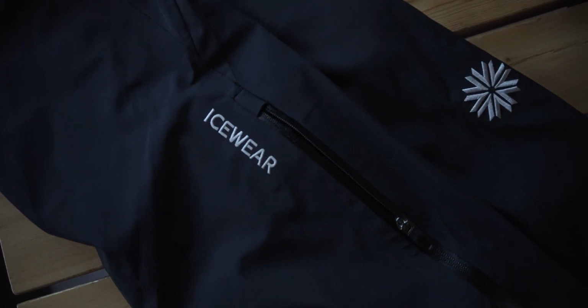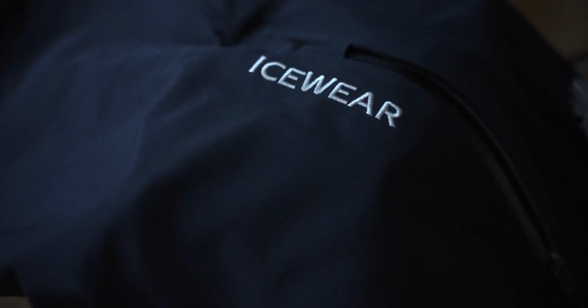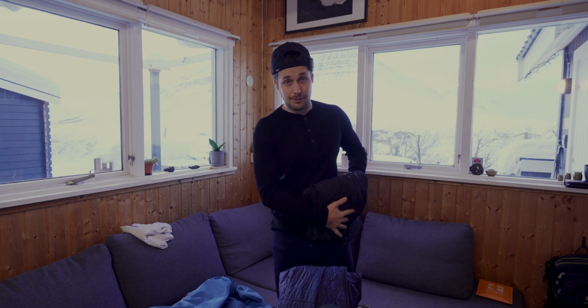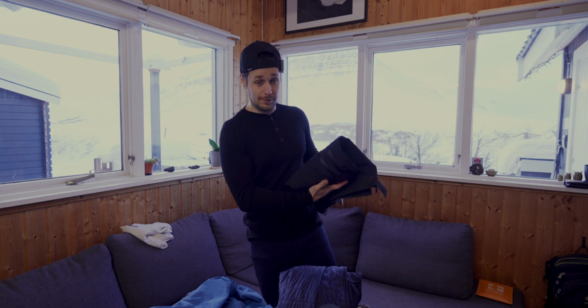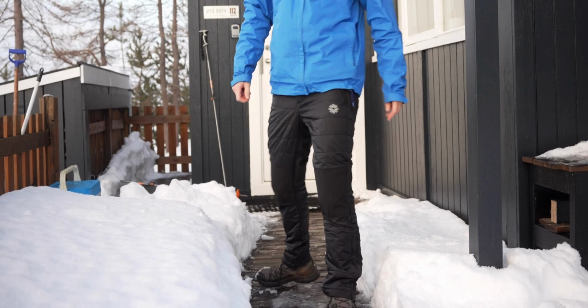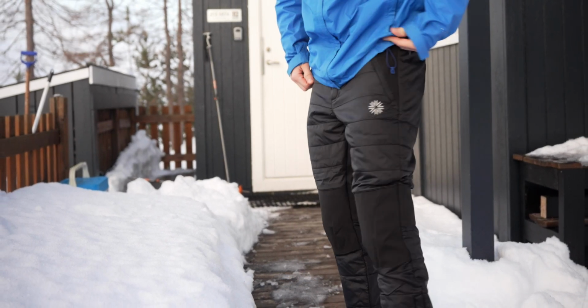These aren't even insulated, and this is usually enough if I'm moving around. If I know that I'll be just standing around and, I don't know, taking photos and stuff like that, or if it's too cold, I would also bring some sort of insulated pants like these. And I've been actually testing these wool padded pants in the last couple of days, and they have been really good.